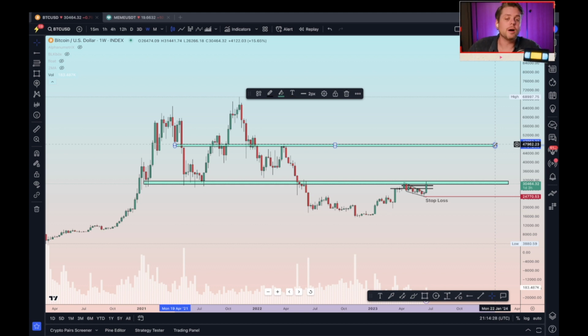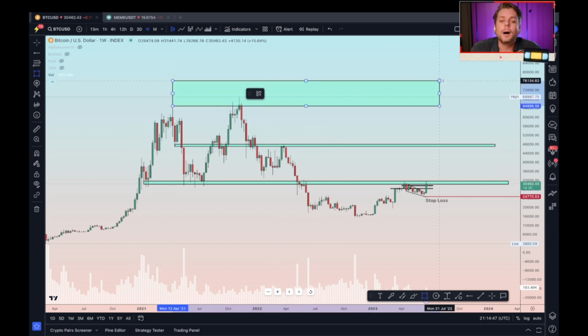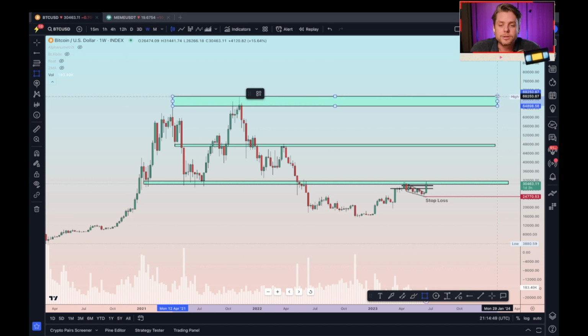If we break out above that level, it's highly plausible that we get to the mid to upper 40s, and with an over-exuberance in the market, we could even entertain the idea of somewhere around the all-time high levels. You know, we could be looking at stuff up in this general range up here. That's what I'm seeing for the price of Bitcoin. Things are looking good. We are back to bullish.